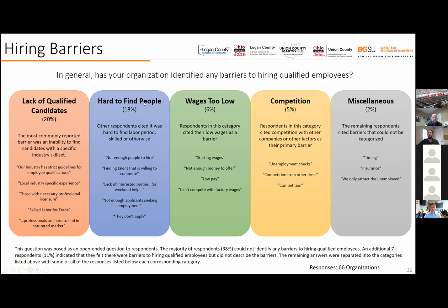The next, at 18%, so very close again, is that it's hard to find people. So again, it's not so much about industry-specific skill sets. It's that it's hard to find general labor, period, skilled or otherwise. Some of the comments: not enough people to hire, lack of interested parties. This organization specifically was having issues with weekend help, so you see that cited anecdotally as well as selected in the multiple choices. That was rounded out by wages being too low, trouble competing either within the region or outside of the region, and a couple of miscellaneous comments that were hard to place in a bucket.